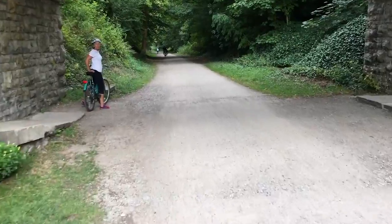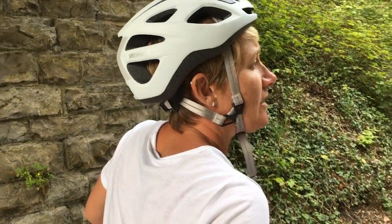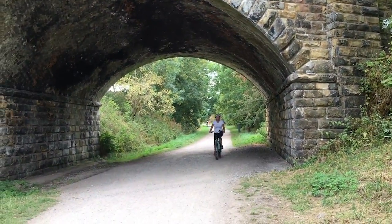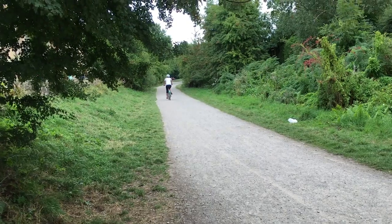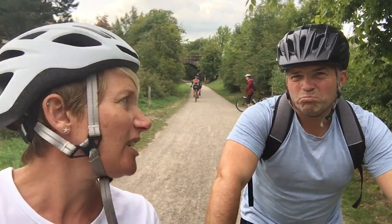So that was Thornbridge Hall Gardens. That's Thornbridge Hall, and it had its own stop. How fancy. We're at a station. Hassop Station. Okay, we're not stopping then. So you've got 1 mile to go to get to Bakewell. Let's get to the tart and the pudding.